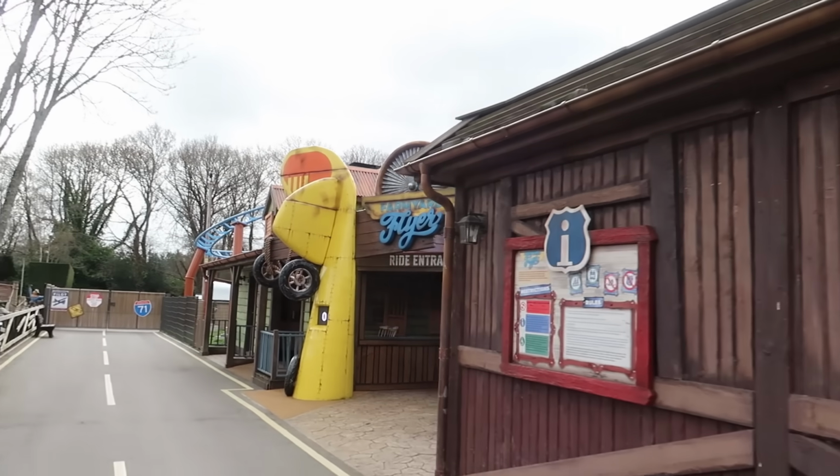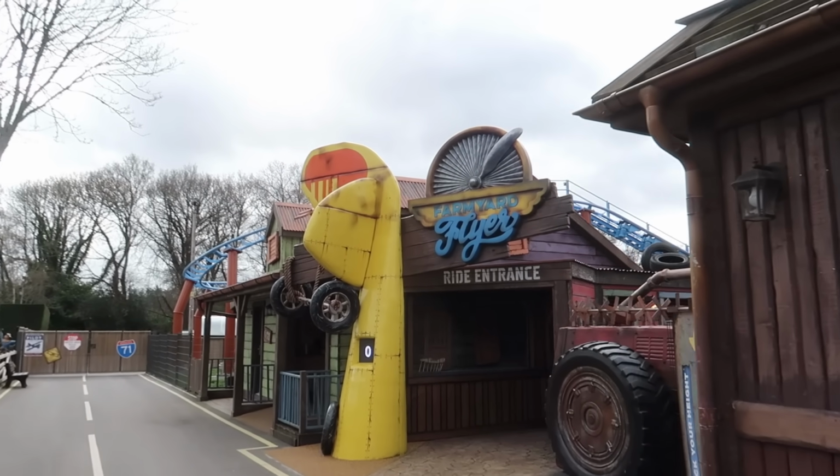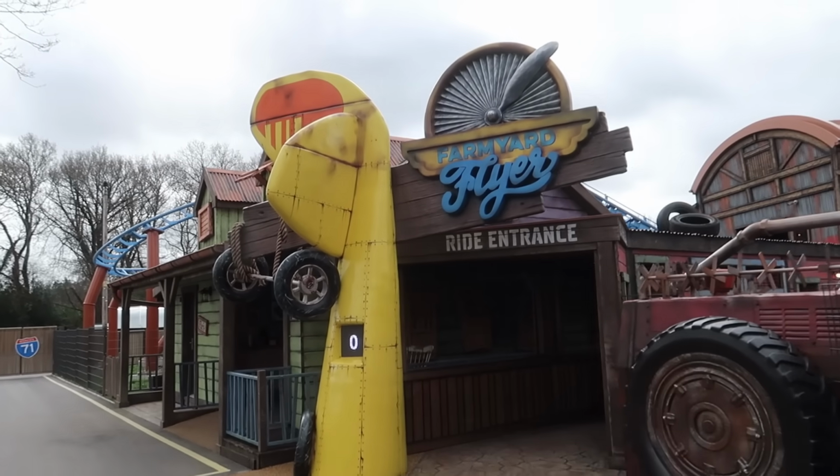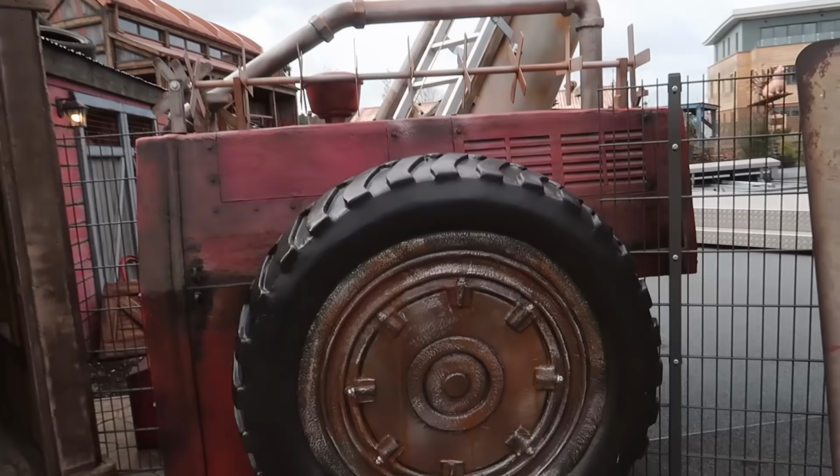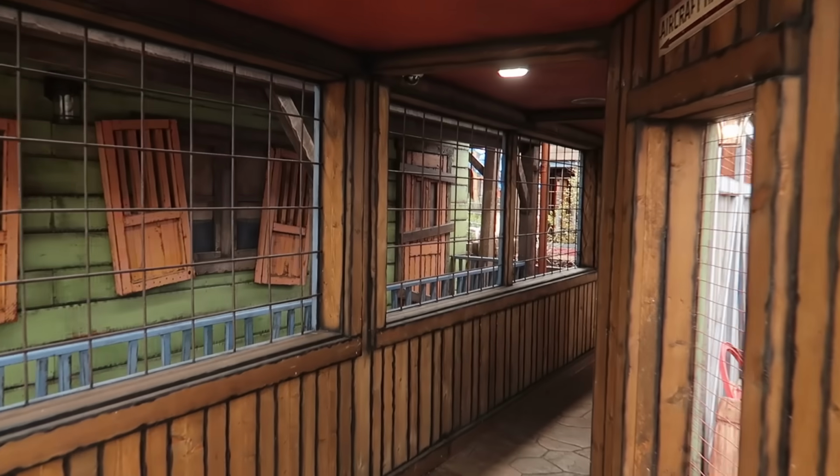And yeah, I love the entrance to this ride. It's probably got the best entrance to a coaster in the UK, in my opinion. I actually have in the back of the plane just here the theme sign at the top. Love it. Fantastic. All this theming around here.